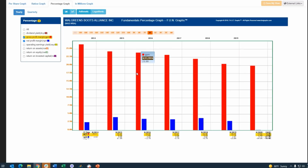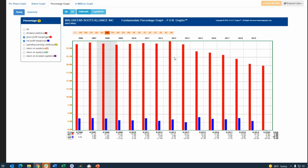Looking at it longer term, looking at the annual numbers on the gross margins, and expanding this out to like 14 or 15 years, their gross margins have been dropping. There's some reasons for that I'll get into, and their net margins have also been dropping. So I would kind of grade that kind of poorly as well.